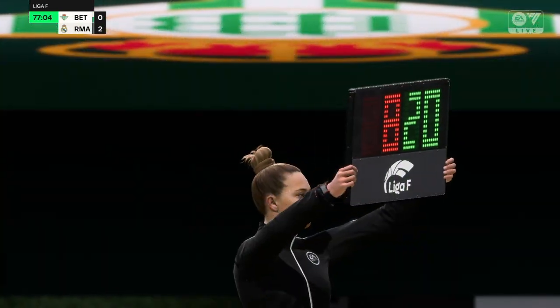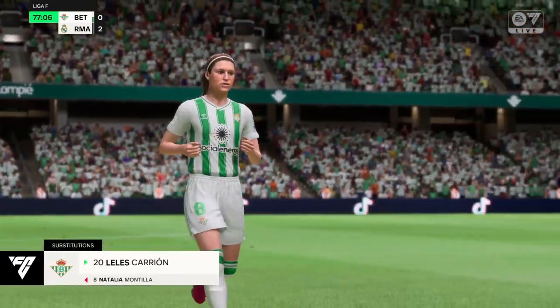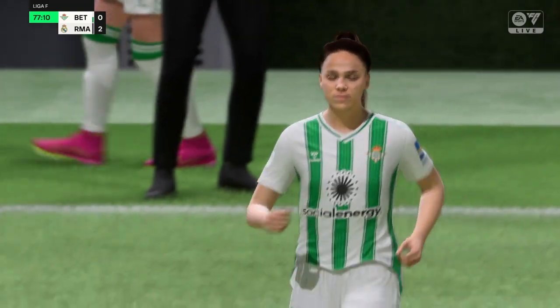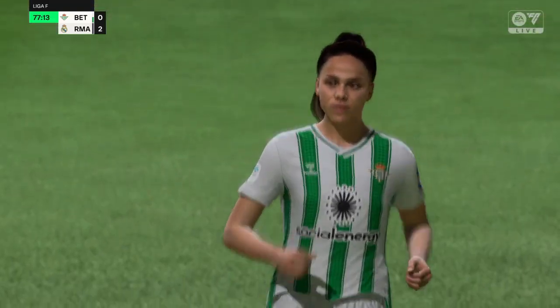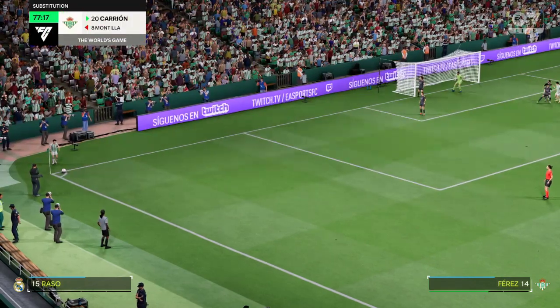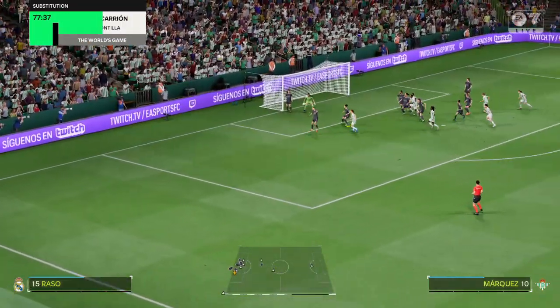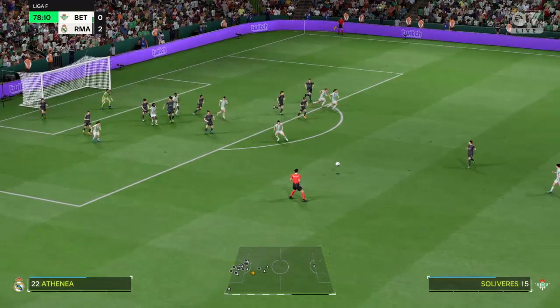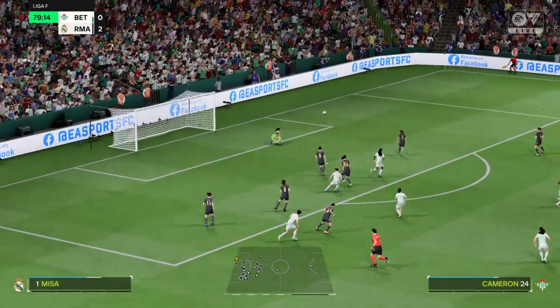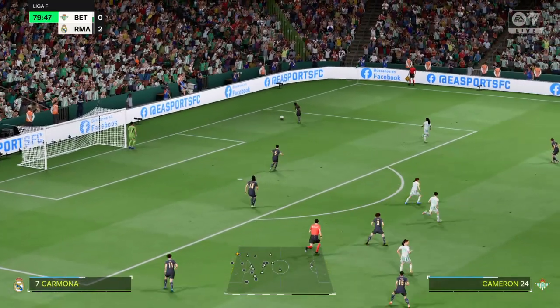Well, the crowd are certainly trying to help get their team back into this. They definitely need a goal here to gain a bit of confidence. And here it comes. And away from danger it goes. Very well kept out, alert and ready.